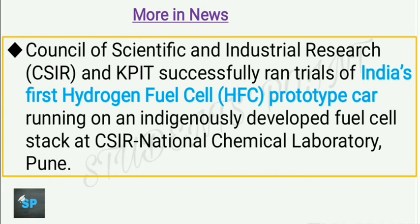Next point now. Council of Scientific and Industry Research and KPIT has successfully ran trials of India's first hydrogen fuel cells prototype car running on an indigenously developed fuel cell stack at CSIR National Chemical Laboratory based in Pune.